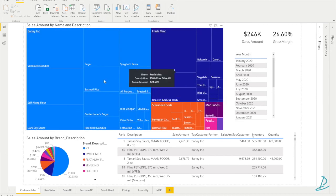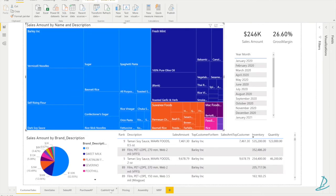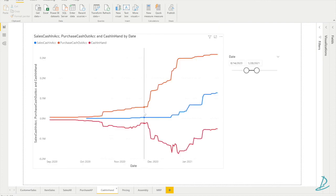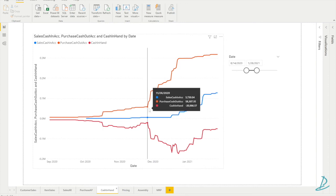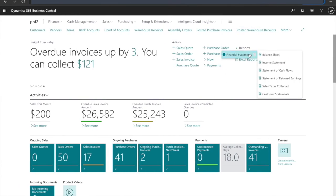I also want to make sure that I differentiate this level of advanced reporting and intelligence from rudimentary built-in reports that come out of the box from ERPs like Business Central. Say, for example, a cash flow statement may tell you a little bit about what happened last month, but it cannot project into the future without using the intelligence tooling that we just demonstrated.